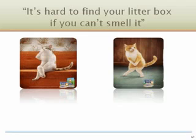Functional needs pertain to the performance of a product or service. In order for cat litter to work, the cat must be able to find the litter box, thus fulfilling a functional need.